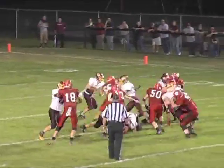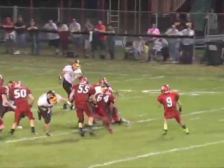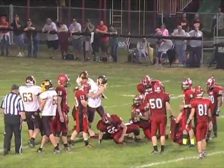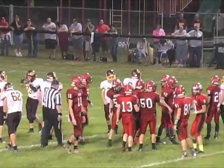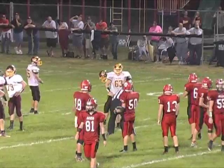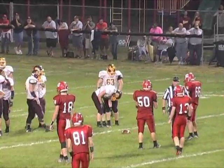Thiel takes a snap, going to hang on to it himself. Logan Thiel working his way forward. Gets out to about the 26-yard line. They'll bring him down. He'll be about a yard or so shy of the first down. Make it third and one.